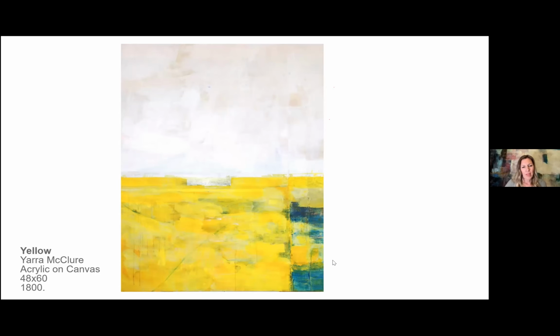the area that brought this on was, I must have been finishing this around or working on this around October. And I just was like, I just need some energy. I need something that is going to feel like going into a field of daffodils.